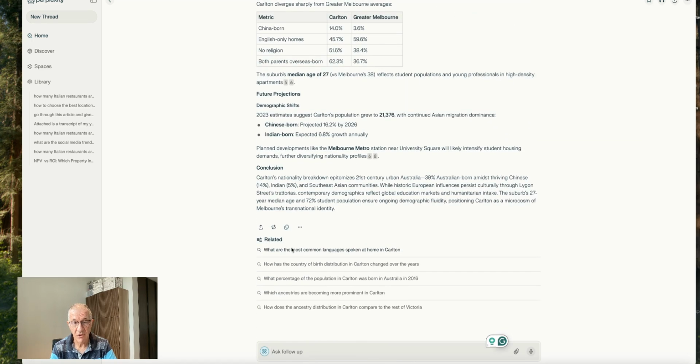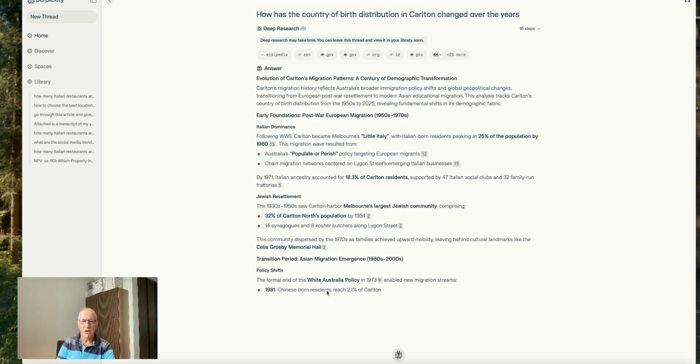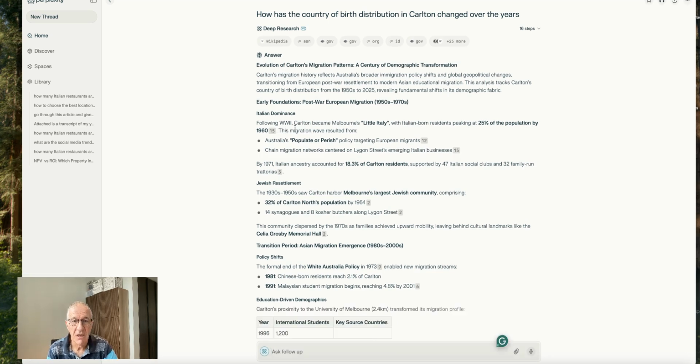And let's have a look at the common languages or the country of birth distribution, how it's changed over the years in Carlton. Now, we look at the evolution of Carlton's migration patterns. Here we are. The early foundations, you've got the Italian dominance. 25% of the population in 1960 were Italian. The influence of the Italian restaurants has been strong for the last 50, 60 years or so, as the migration was very high in those days. And it's got a reputation of being an Italian area.